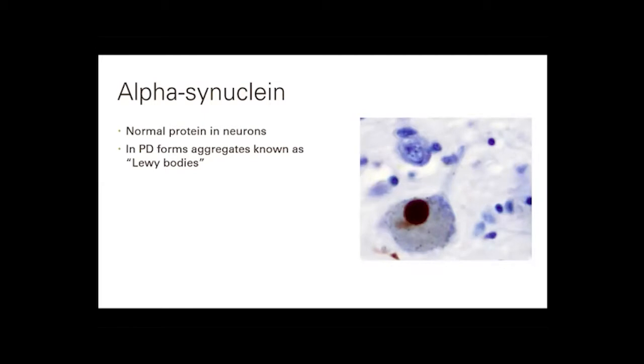We're not 100% clear on how it goes from being normal to forming clumps, and why that happens in Parkinson's, but at any rate, it's something that has been seen for a long time in pathology and autopsies.